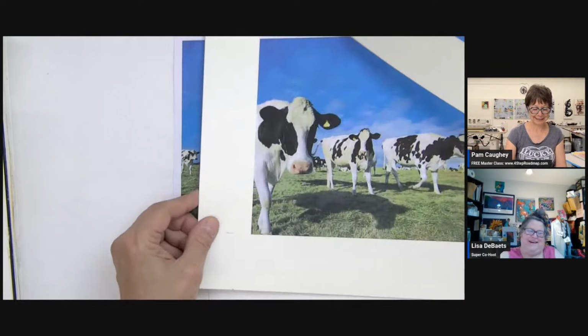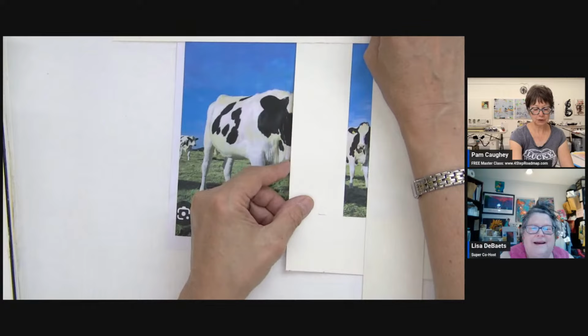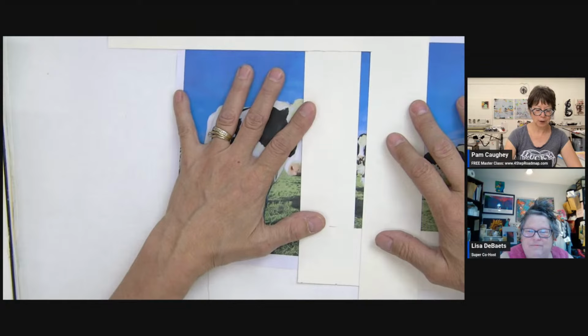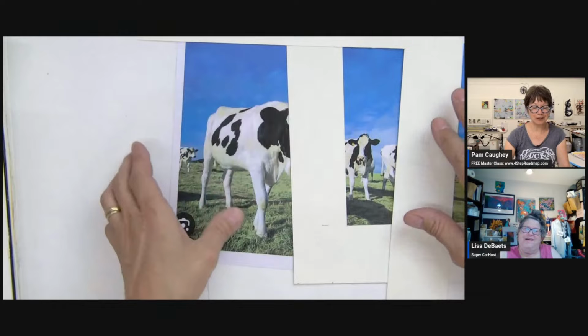Right. It's really fun. Now look, you could also change the format. If you have to do an 8x10 or a 16x6, what if you do a super skinny thing like this? And you're like, oh my gosh, what the heck is that? Right? Yeah. It's just fun to play with these.